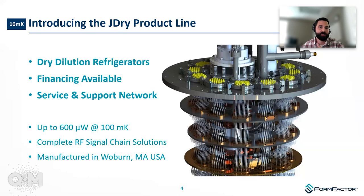We also have an extensive service and support network. I mentioned that FormFactor is a worldwide company, so we're bringing up the entire network in terms of being able to support the dilution refrigerators and ensure maximal uptime. And the largest fridge that we're offering right now is a 600 microwatt at 100 millikelvin fridge.